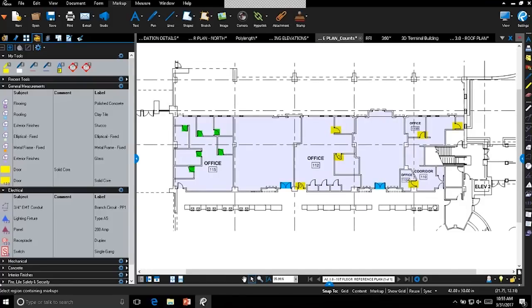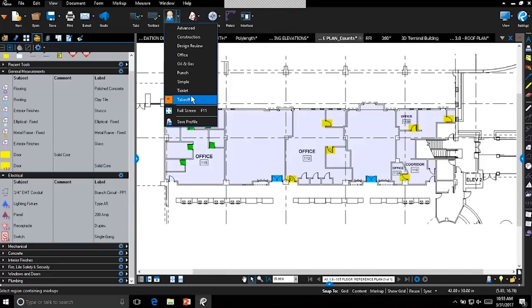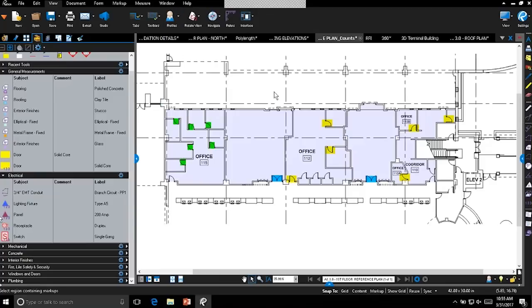No matter what kind of markup you're using, you can add it to your tool chest and use the Count tool. So notice here I have some that were already created for me inside of Revu. I'm using what's known as a profile, and you'll see here I'm using the Takeoff profile. So if some of you have never used profiles before, go to the View tab, switch to Takeoff, and in the tool chest here, you'll see that I have one that says Electrical.